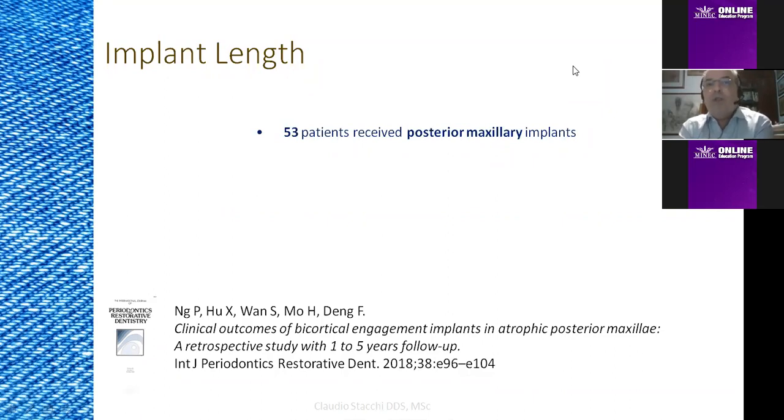So of course you have to use conical implants, because with conical implants it's easier to achieve a good primary stability, and you also have to pay attention to a thread design with deep threads, which are able to entrap the bone between the threads and find stability. But one more thing is that you should also reach a cortical engagement on the sinus floor.